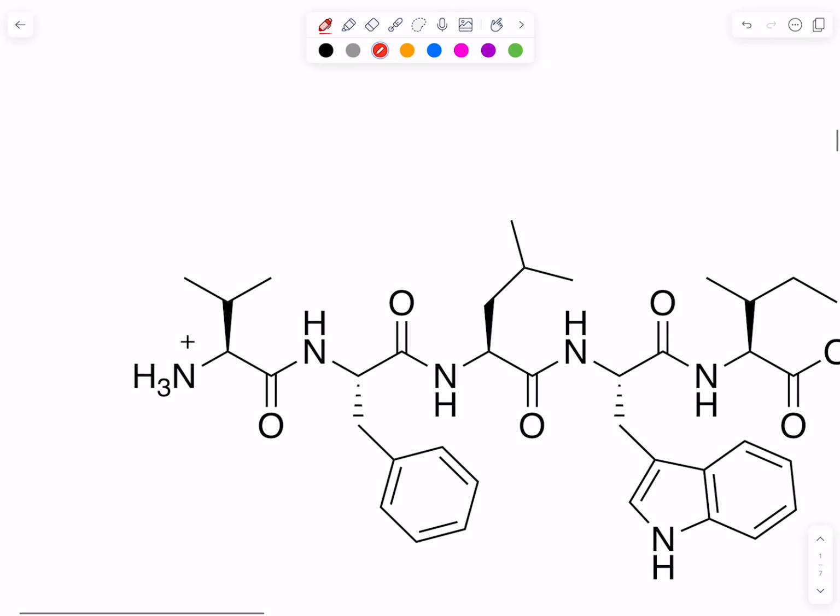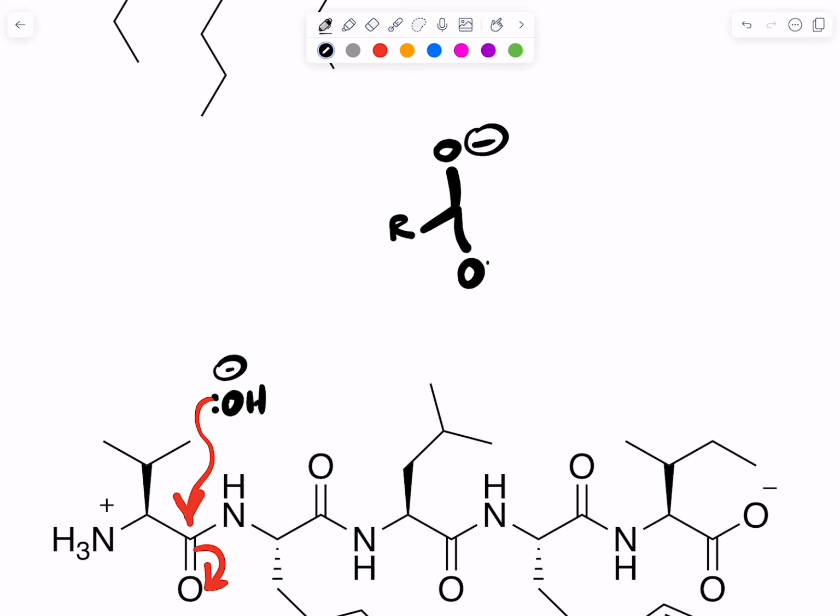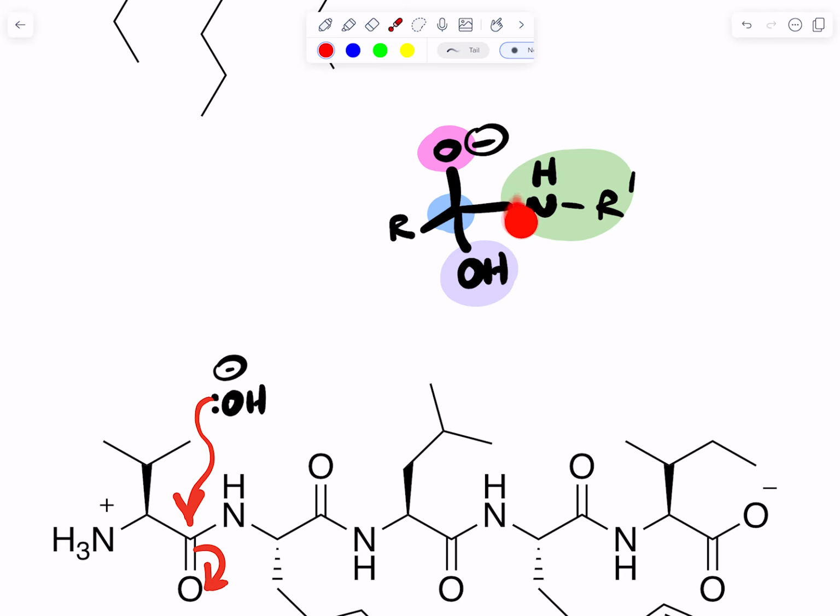What might happen here involves hydroxide as a nucleophile attacking the amide carbonyl carbon to get a tetrahedral intermediate. Let's just look briefly at what that tetrahedral intermediate is. Here's an OH, and here's an NH. We'll call this R prime. Now, as it stands, OH was the nucleophile, and NHR was whatever was attached to the carbonyl carbon, and this is the oxygen. What do you think about that as a leaving group?